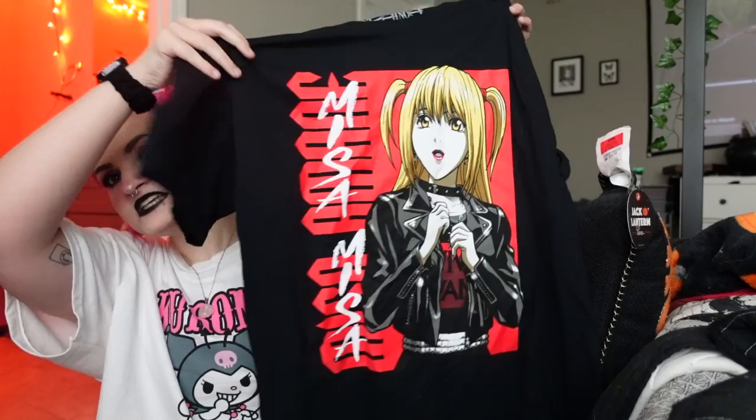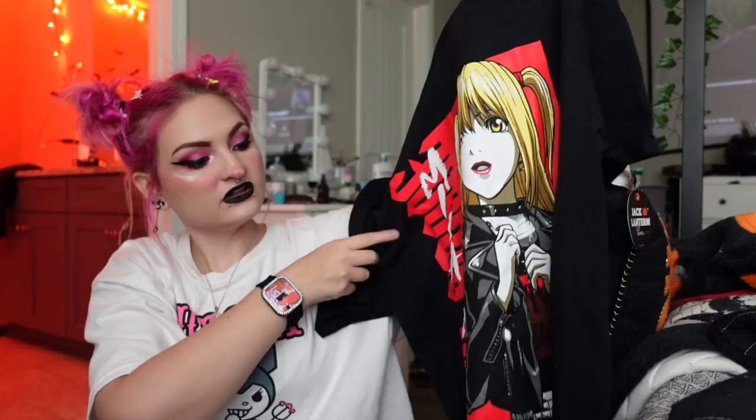And then lastly, I had to buy this. This is a Misa from Death Note shirt. If anybody has watched the anime Death Note, it's a classic. It's one of my faves. I love Misa, she's my queen. So I had to pick this up. This shirt was $9 and it's just really cute. I'll probably wear it to work.